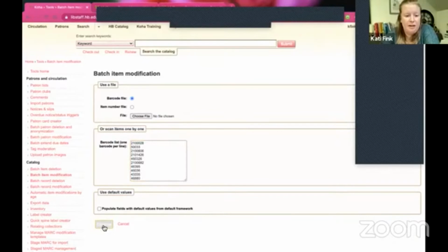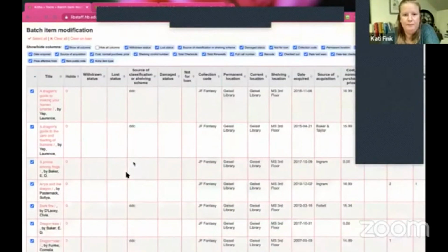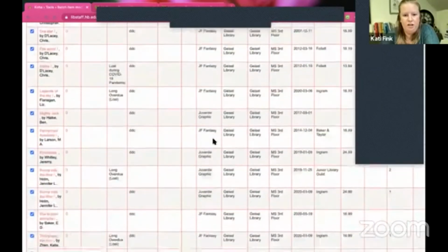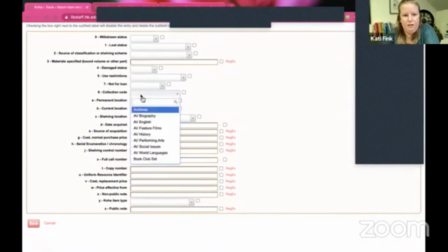Could very easily within Koha go in, copy those in, say I want to change them, and change these to collection code. And then I have all of my collection codes here.